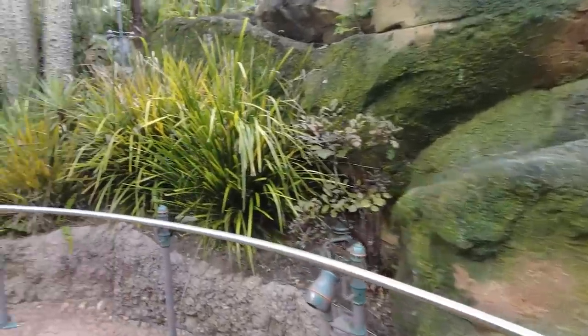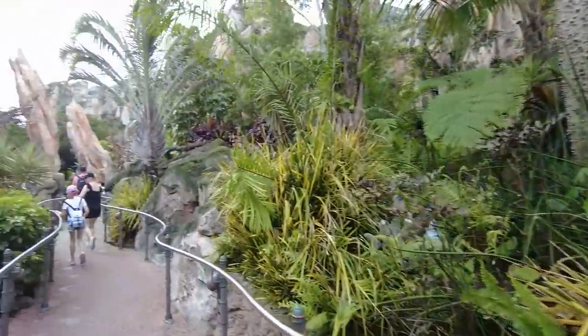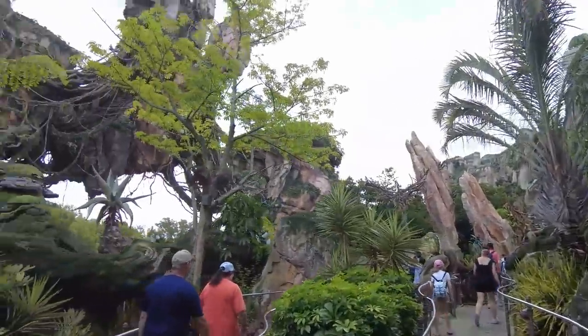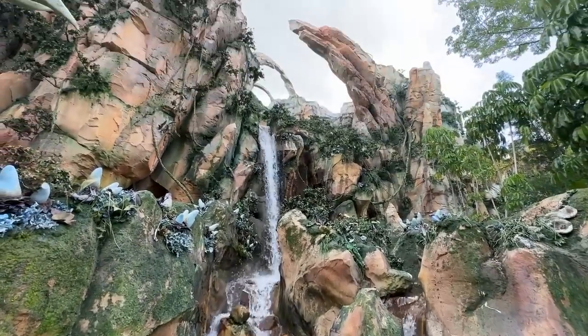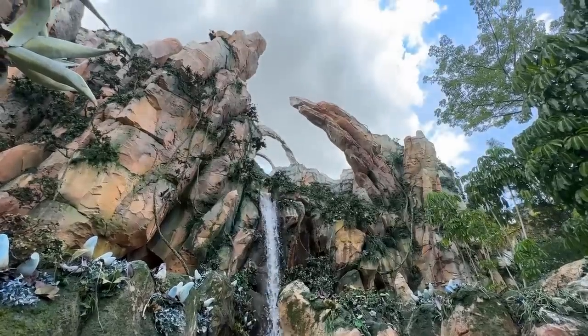Flight of Passage has a 44.44-inch height requirement, which is tied for the tallest in the park, along with Expedition Everest, Legend of the Forbidden Mountain. Again, very, very popular, has an 80-minute wait right now.